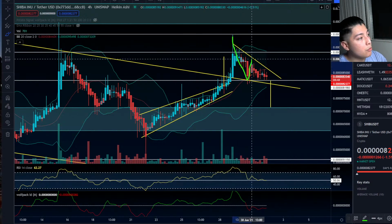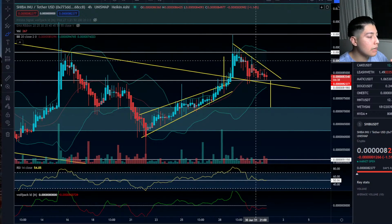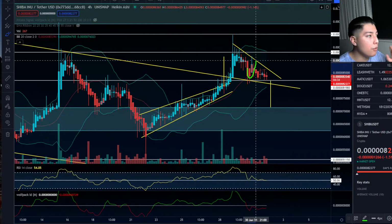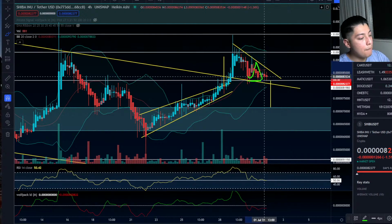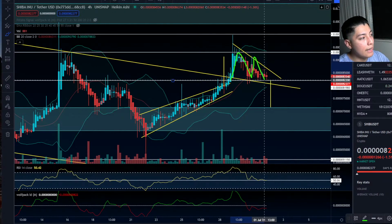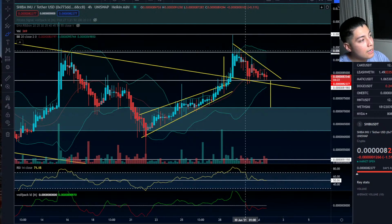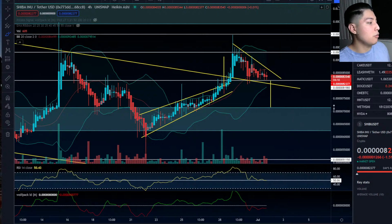And now we created a lower high, which is not bearish at the moment. I mean, it is bearish right now, but at the time it put in the second lower high, it wasn't bearish. But the fact that we came back down here to retest this area made this a really prominent neckline. And the fact that we're having a really hard time even coming back to retest this yellow line of resistance is not looking good for SHIBA. So that's why it is looking more bearish at the moment.